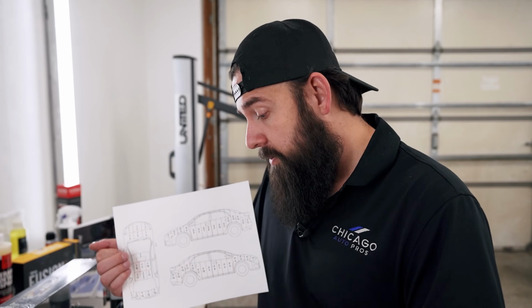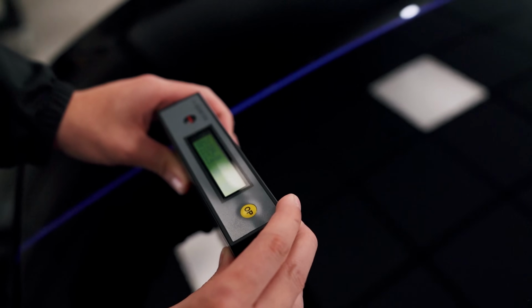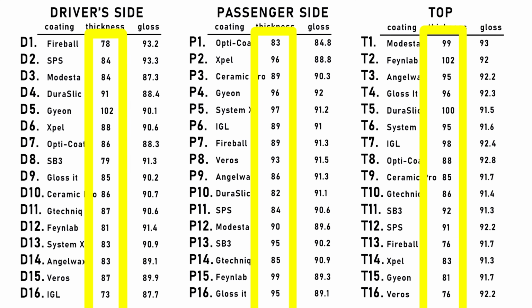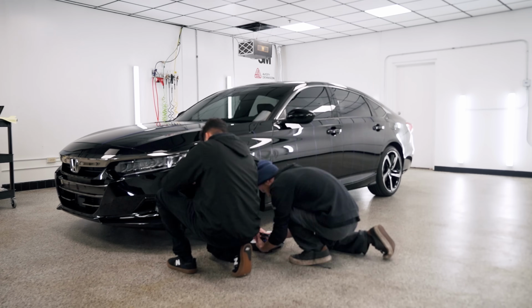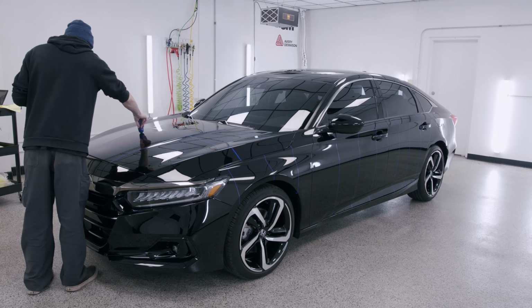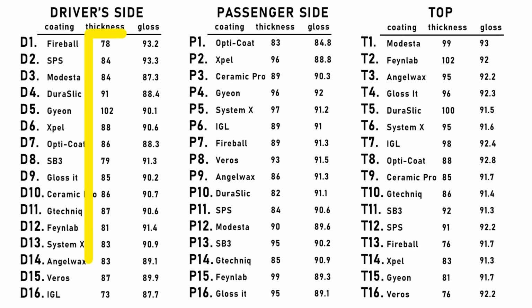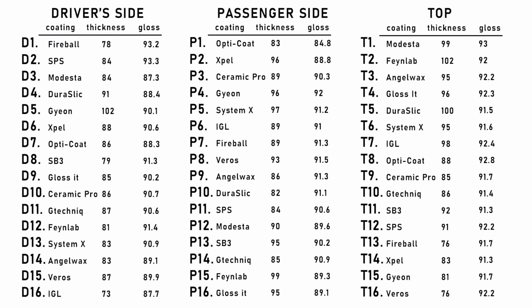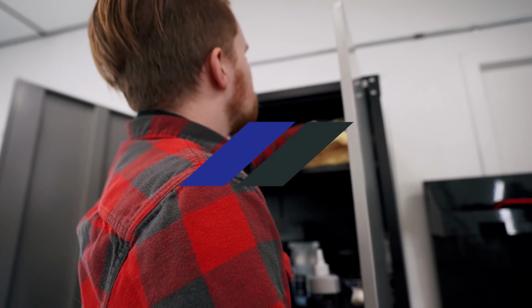But first, we're actually gonna measure each panel and get the average thickness and gloss reading. After this Honda Accord received some paint correction, we then taped off each section. It's all OEM paint to make sure each section is consistent. For each section here, we're gonna take 3 measurements and then average them out. Take a closer look at our measurements and pause the video if you need to.